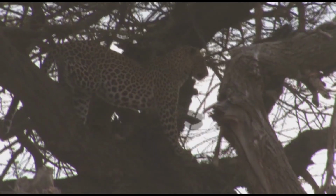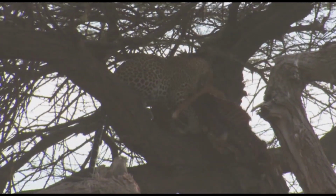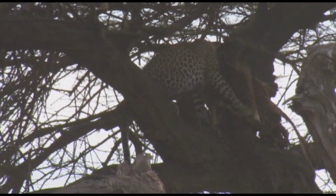A leopard is usually difficult to spot. Here it is seen hauling an impala high up into a tree, so it won't be bothered by lions wanting to steal its prey.